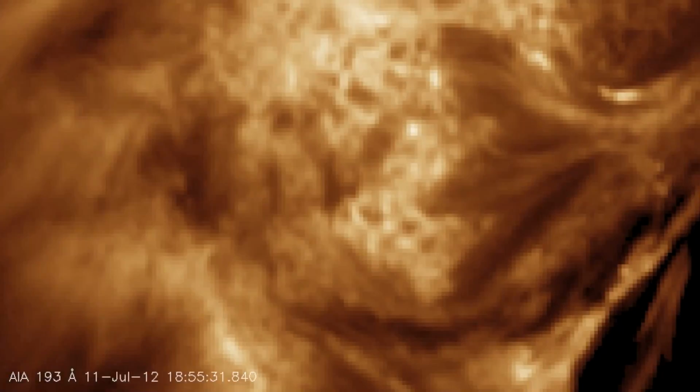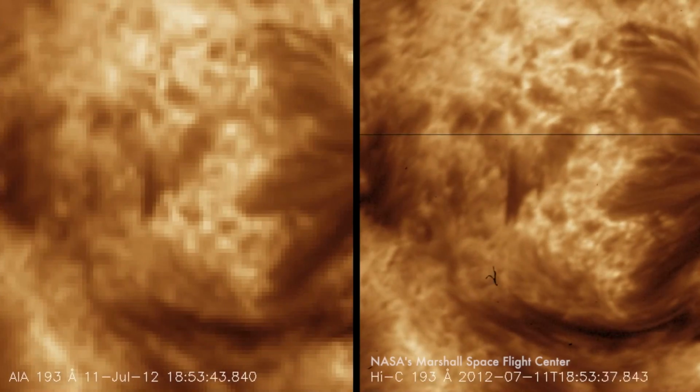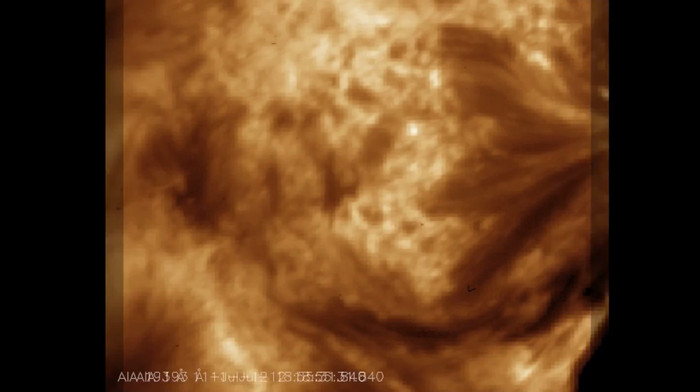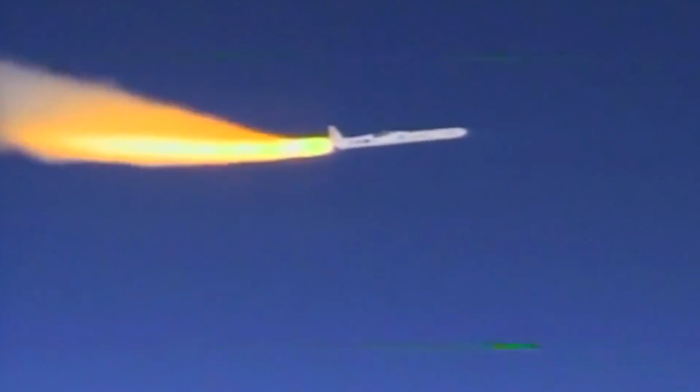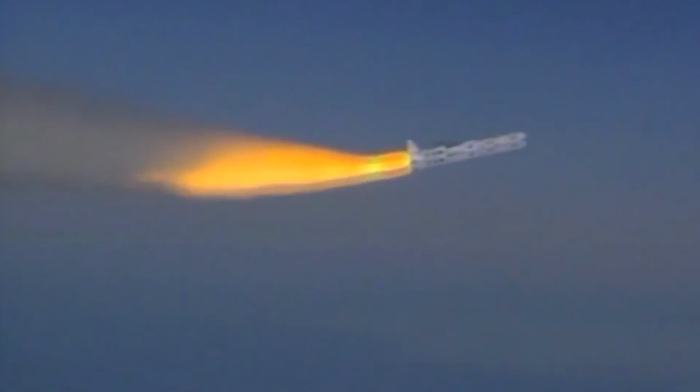Sometimes useful observations are obtained from rockets during the 5 minutes that they are above the atmosphere. In 2012, a NASA rocket called HI-C carried a Smithsonian Astronomical Observatory telescope that sent down images of the sun that were about 5 times finer in resolution than the Solar Dynamics Observatory's. In 2013, NASA launched a spacecraft called IRIS, the Interface Region Imaging Spectrograph, from a high-flying airplane. IRIS contains a high-resolution spectrograph.